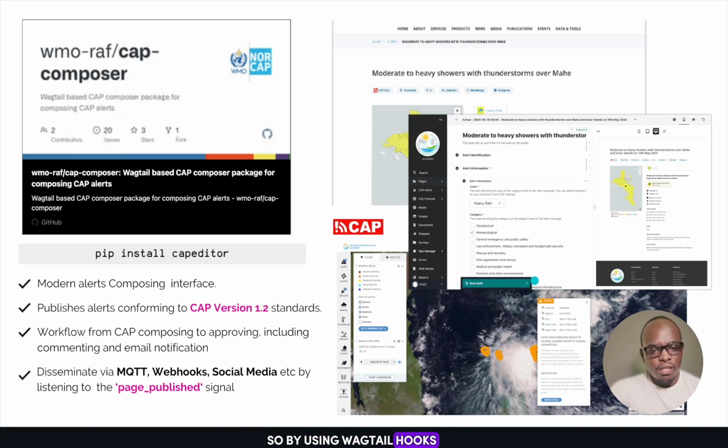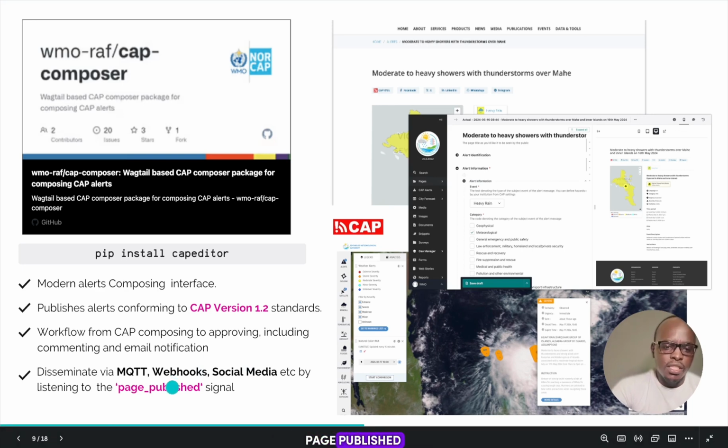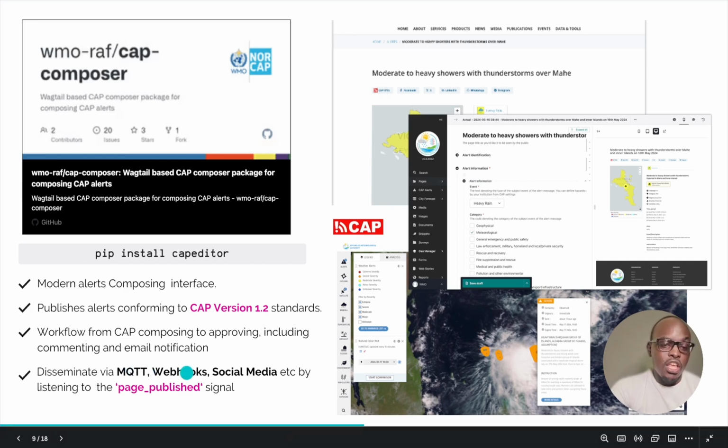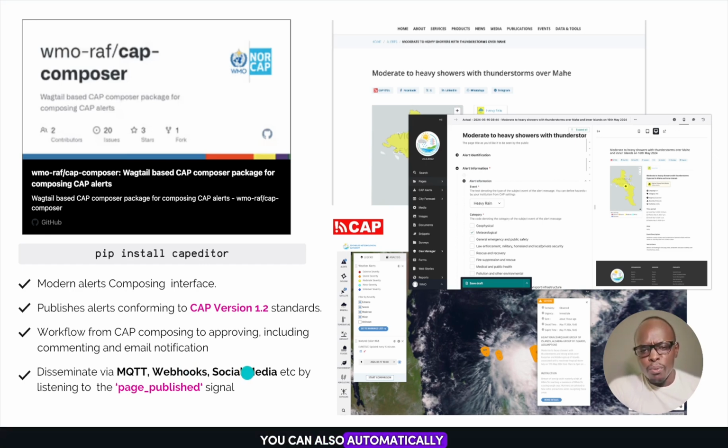So by using Wagtail hooks, the before edit page, after edit, or after publish page, we are able to define all these hooks that help us, for example, prevent deletions and modifications of an alert once it's been sent. By also listening to Wagtail signals like page published, we're able to disseminate these alerts further using protocols like MQTT, using webhooks. You can also automatically publish this data to social media so that it can be picked up by platforms like Twitter or X and Facebook and so on. So this really provides us new ways to disseminate these alerts.